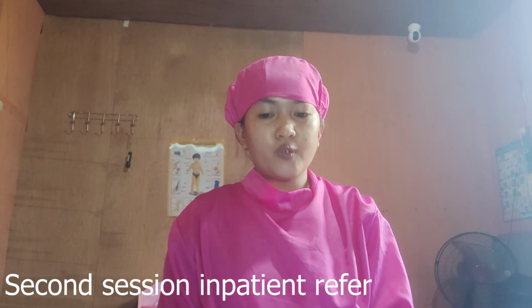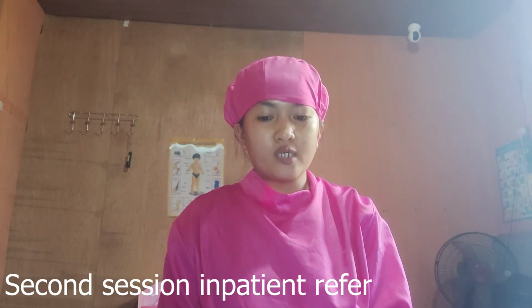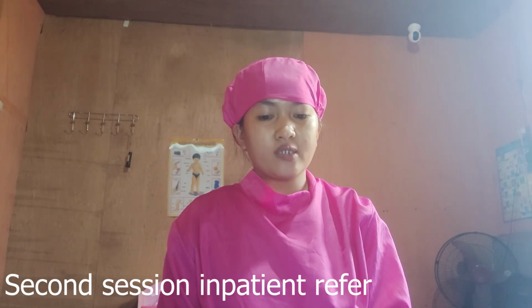Question number 3 for knows how to give advice to parent guardian. How will you explain to the parent a refer result in the second session inpatient screening of the baby?